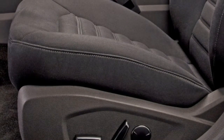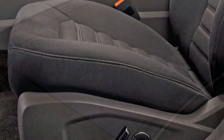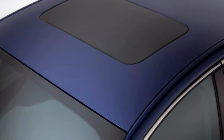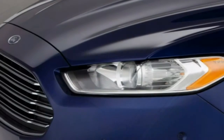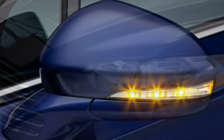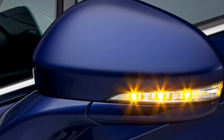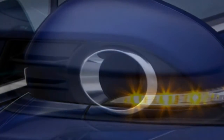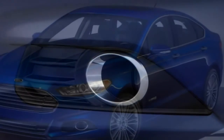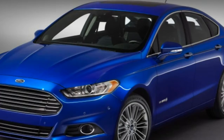Having a roomy and comfortable mid-size sedan with the fuel economy of a subcompact car is pretty much the design brief for hybrid-powered family sedans, and Ford hits the mark with the 2015 Fusion Hybrid. It's stylish outside, exceptionally quiet, and beautifully outfitted inside, and delivers on the fuel economy promise that drives most customers to seek a hybrid in the first place.